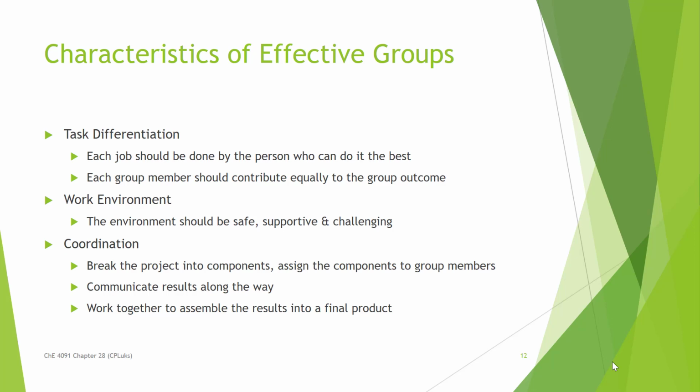And then you need to be sure that you coordinate your efforts. So you're going to break the project into components, and then different components will be assigned to different group members. Occasionally, I'll make some suggestions or even tell you how to divide certain tasks, but sometimes you're going to be on your own to make those decisions.